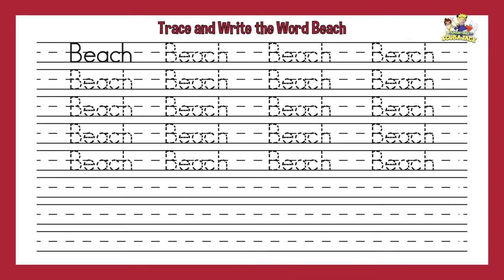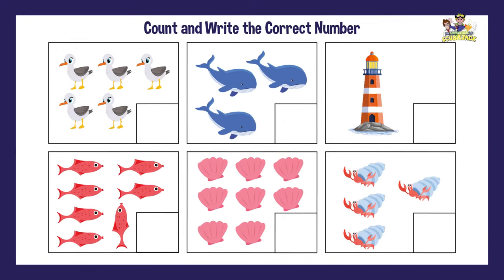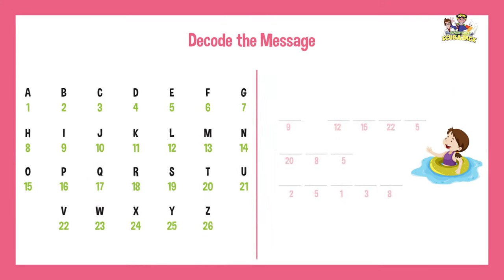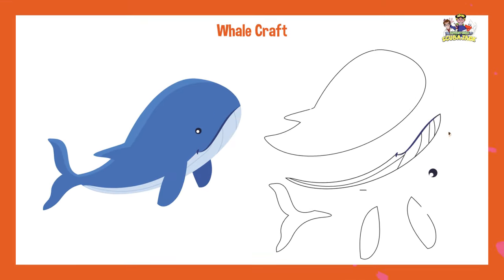Trace and write the word beach. Count and write the correct number. Decode the message. Whale craft.